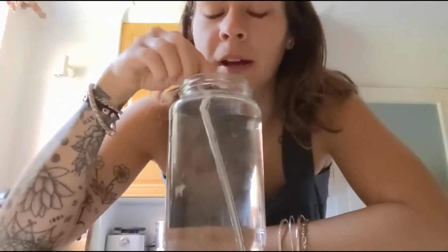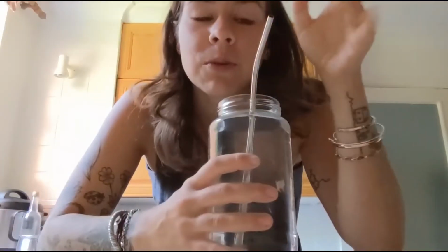So as well as trying to eat well, I'm also trying to drink more water. And I did mention this in my last video, my healthy habits. So I have this jar, this is about a litre. It's just an old pasta jar, and then if I just leave this on the side or carry it around with me during the day around the house, I find I drink more water.